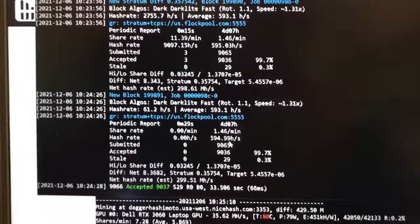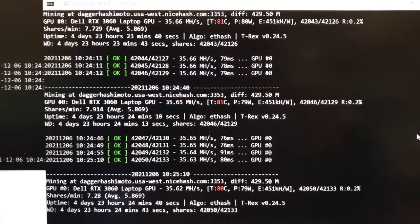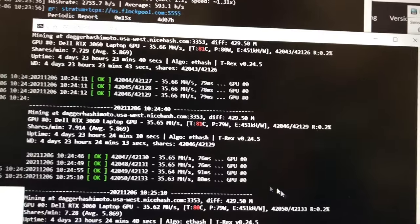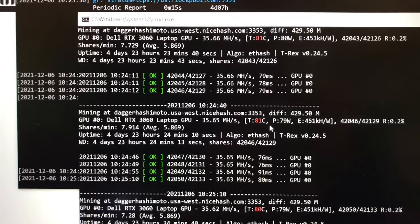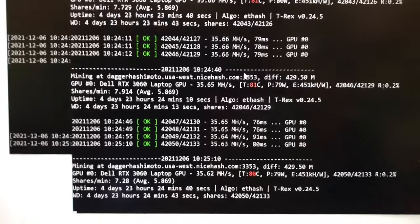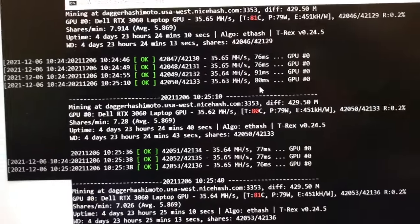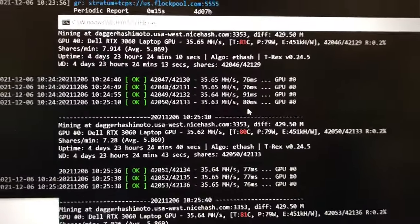All right, so what else do we have going on? GPU mining. I think I'm running T-Rex. I am running T-Rex miner on this guy, and he is pushing out about 36 megahash. Oh, temperature's a little hot. Shoot, I better go check that. Yep, I was going to mention heat. That is a little hot. 80. Oh, that's this guy. All right, that's the Dell.